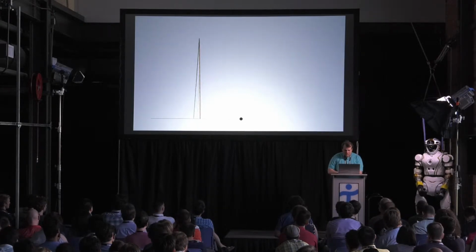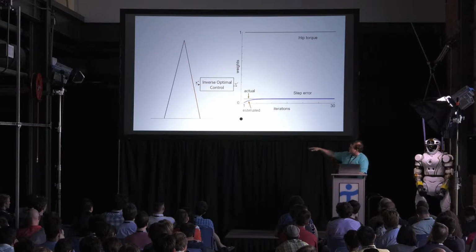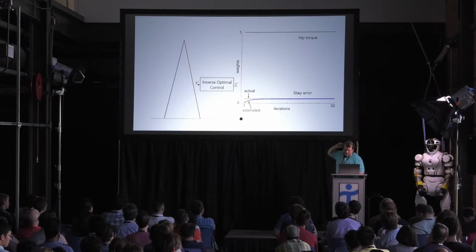Okay, so this is our trajectory again. If we take that data, call it x star, and put it through that big inverse optimal control procedure, the way we look at the progress of this is with iterations on the x-axis, of that iterative loop inside the inverse optimal control.